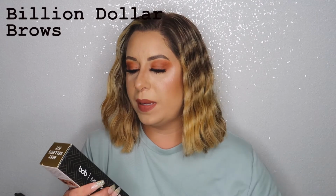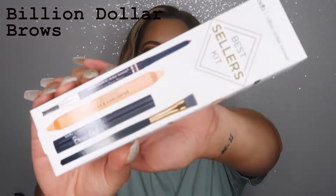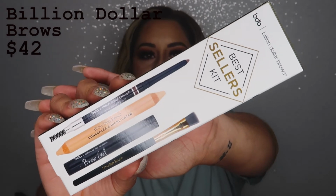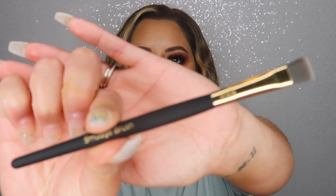Opening up the bag, the first thing I'm pulling out is this bestsellers kit by Billion Dollar Brows. So I got a little brow kit. That is super cute. I do remember seeing this in my email. This brush is really nice. Holy cow. Take this brush out. This is like a really nice brush.